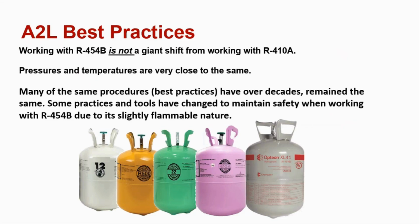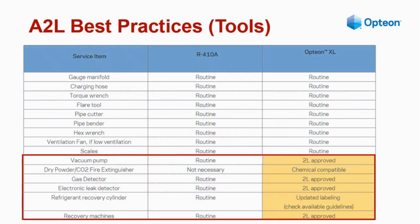But once again, we're not dealing with a huge change because our pressures and temperatures are very close to what they were. So some of the practices and tools may have changed to maintain the safety, but there's not a huge difference on a lot of the stuff that we're using. We can use the same gauge manifolds. Pressure is pressure, so it doesn't matter.